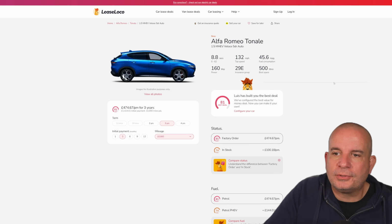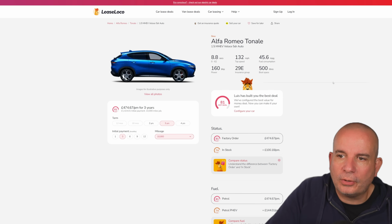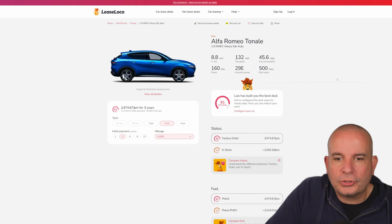It's the Alfa Romeo Tonale 1.5 mild hybrid Veloce. 1424 up front and 474 a month.